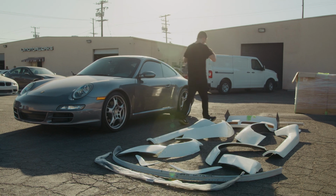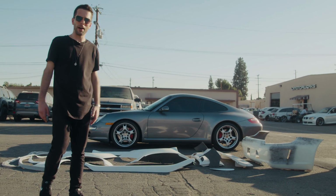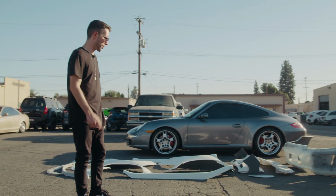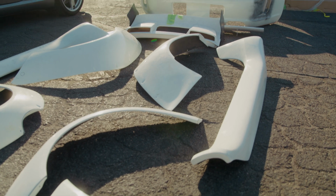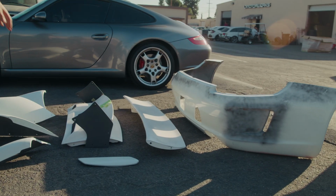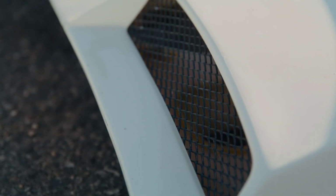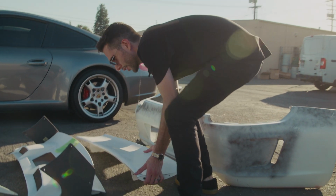So as you can see, we got most of the kit laid out. I'm dirty, pulled everything out of the box, but I want to take you guys in, show you a closer look. We got the front set of over fenders here. We've got the side skirts. We've got this rear panel for the engine, the deck lid. We've got this awesome GT wing, which I'd love to show you guys.